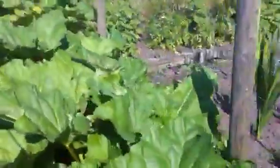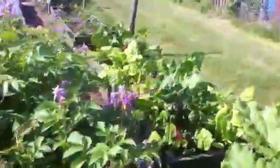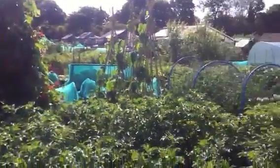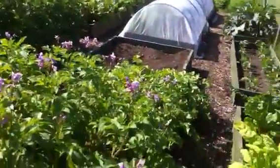Rhubarb's still doing great. I don't need to show you that. Yeah, main crop spuds. I had a look back through my videos. I only picked them in August last year, so I'm not worrying about them too much yet. Everything's in full flow now. This is it.